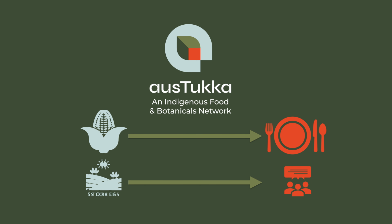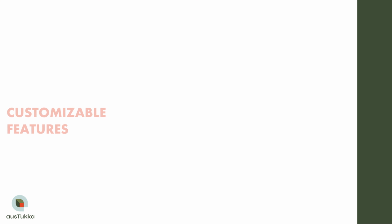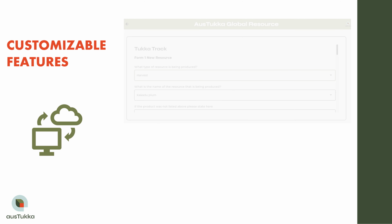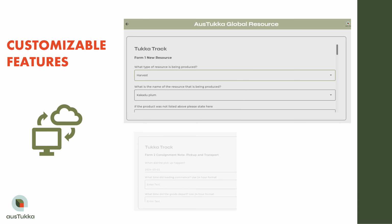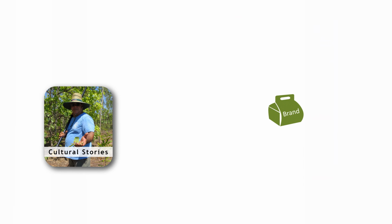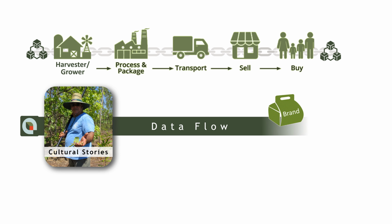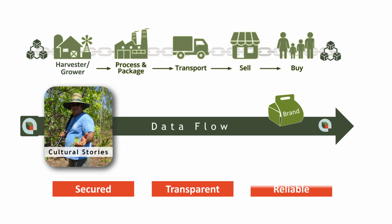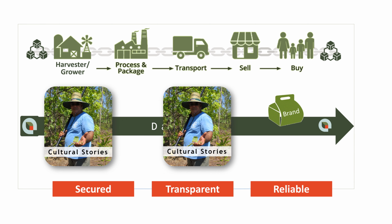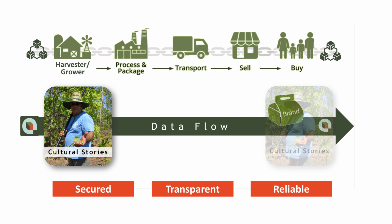The web app uses blockchain secured records with customizable features to streamline the supply chain data governance. The web app offers a user-friendly experience by providing businesses and consumers with clarity, security, and reliability in product certification, authentication, and provenance, paving the way for a more transparent and trustworthy marketplace for the Australian native food supply chain.